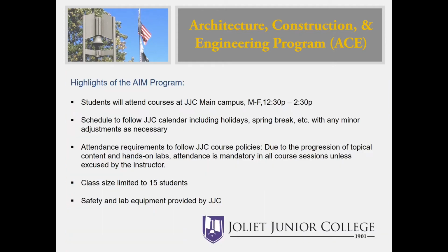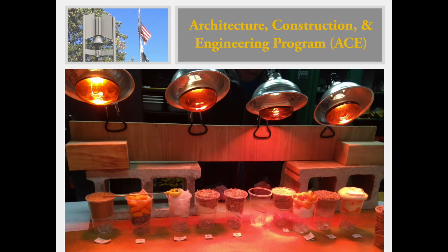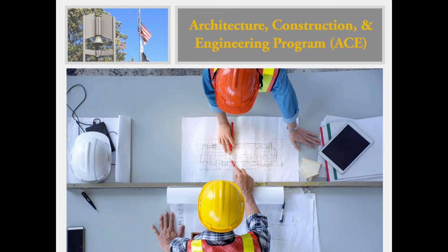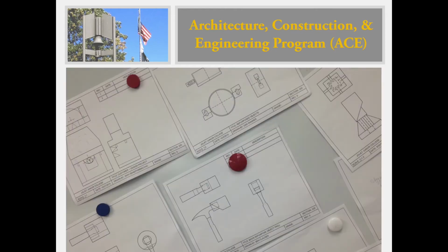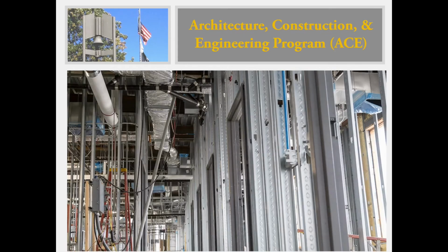The ACE program has been designed for those students interested in the built environment and are considering career pathways in the field of architecture, engineering, or construction management. With 12 hours of college credit to be earned, the student will explore each discipline and can apply those credits to the track best suited to their interests for further study. Each discipline, architecture, construction management, and engineering, has an introductory course intended to provide the student an insight into the different career alternatives and the educational and professional path available in that discipline.